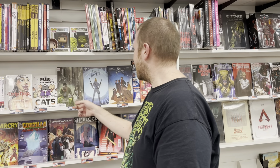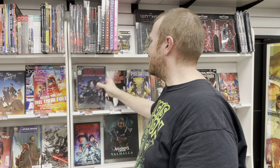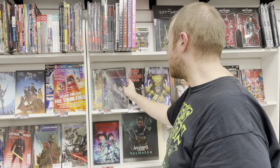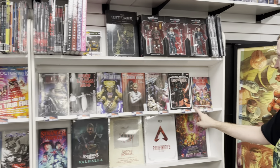We have Alien, All New Firefly, with a hardcover for All New Firefly. 2 issues of Doctor Who magazine, because that's how they do it. Oh man, my man Victor Crowley from Hatchet, Halloween Tales number 4. That's super cool. Night of the Living Dead Revengeance, Predator, Star Wars Darth Vader paperback, and a Stranger Things little paperback. A little bit of kids, a little bit of toys, not a crazy amount today.